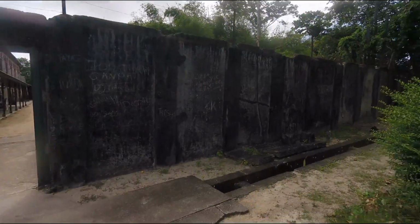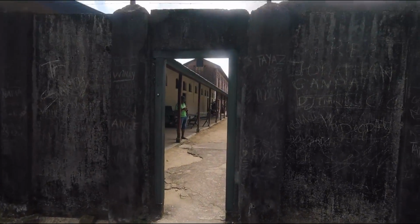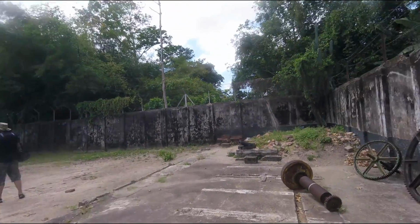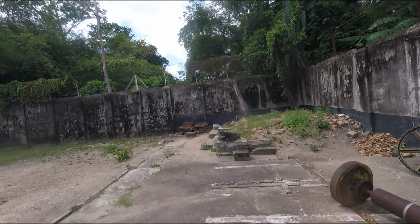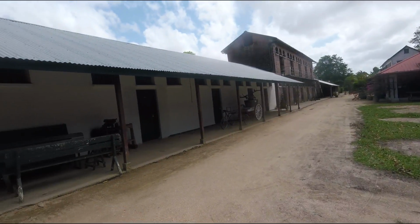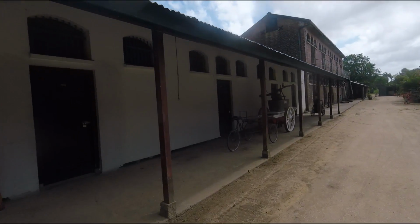2:55 p.m. We're now entering a part of Fort Nieuw Amsterdam that was used as a prison after the fort's military use was finished. And some of the old military barracks were turned into prison cells. And now it's a storage room with lots of boxes and furniture.